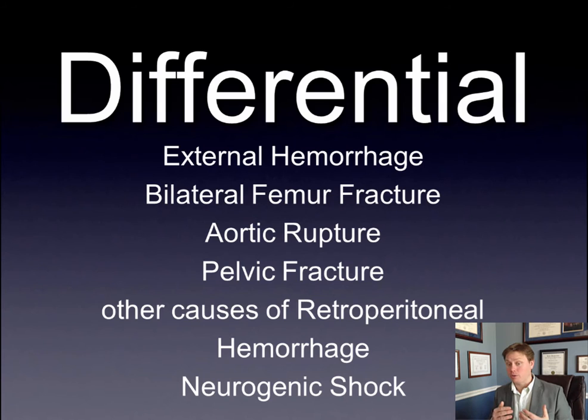Maybe it's hemorrhage externally from something that you might have missed, like a scalp laceration. Maybe they're bleeding into different compartments, like the thighs. Maybe they've got a traumatic aortic dissection or rupture, pelvic fracture, other cause of retroperitoneal hemorrhage that's not going to be detectable on FAST examination. Maybe this is neurogenic shock, or maybe they have concomitant severe heart failure and you need to take a better medical history.